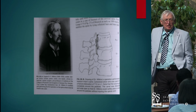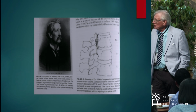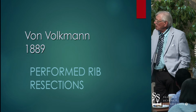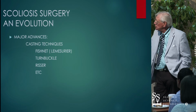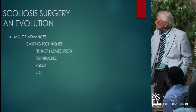It's unfortunate the FDA did not learn of this, and I would have avoided many hours in court defending the use of pedicle screws in the 80s and early 90s. Anyway, he wrapped silk soaked in carbolic acid around the pedicles. He was an army surgeon in Kentucky. Volkmann from Germany performed the first rib resections and is better known probably for Volkmann's ischemia of the lower extremities from trauma and other things.